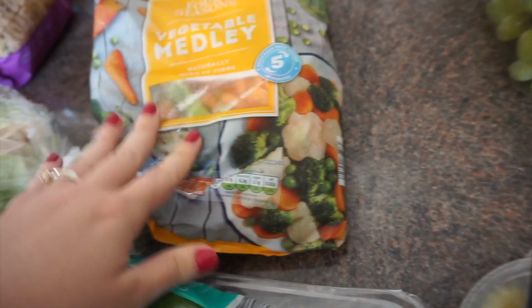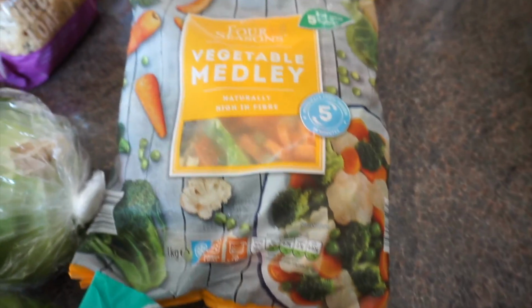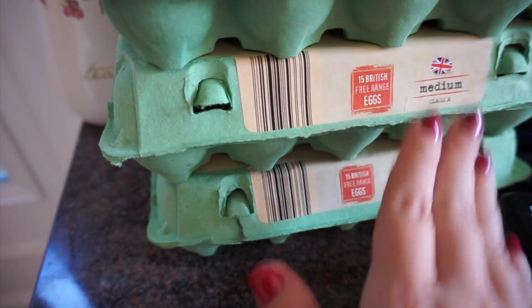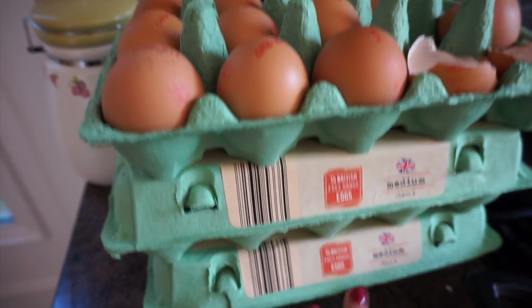These are the vegetable medley. Now these are just really good, family friendly, easy to eat vegetables. So I picked up 2 15-packs of British free range eggs. We go through a lot of eggs. Yeah, so can't have enough.